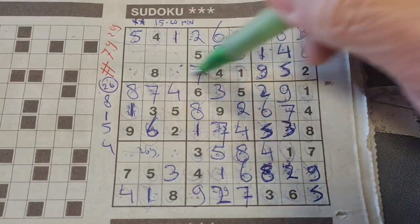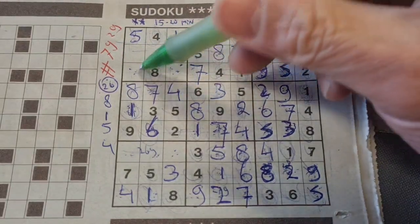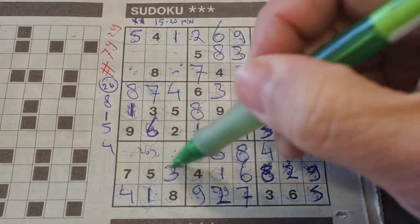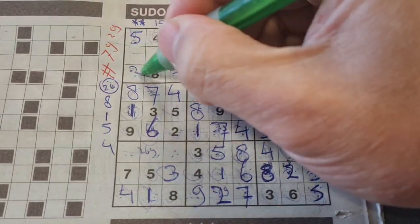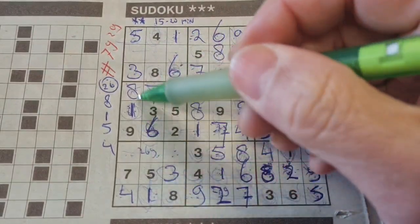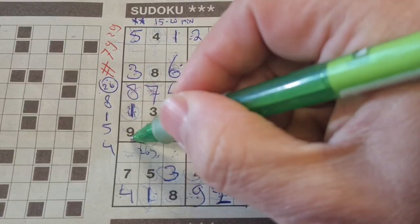2 numbers left in this third row for numbers 1, the 2, 3 is missing. The 4, the 5, and the 6 is missing. 3 and 6. We have a 3 in the third column. No 3 there. 3 should be here, and the 6 goes there. 6 in this column, 6 in the second column. So the first column, the only place level, the 6 should be there.